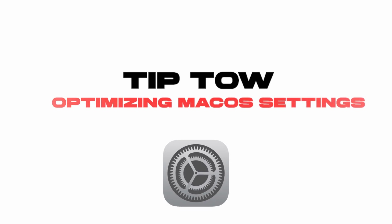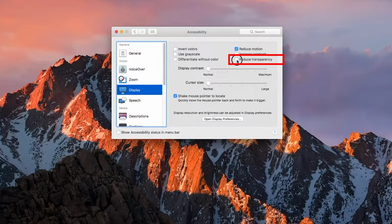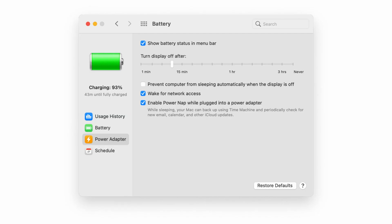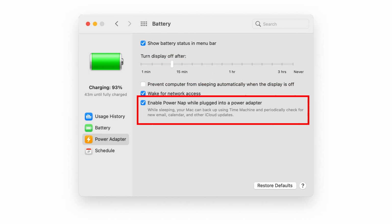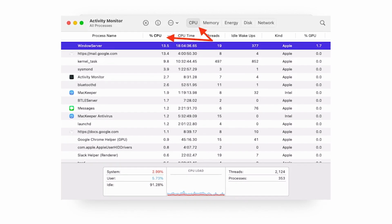At number 2 is optimizing macOS settings. Turn down transparency and disable visual effects for smoother performance. Manage energy-saving options like adjusting display sleep and enabling Power Nap. Keep an eye on background processes, limiting resource-hungry apps.